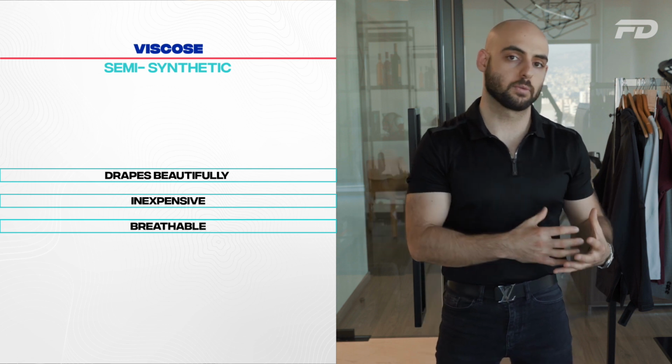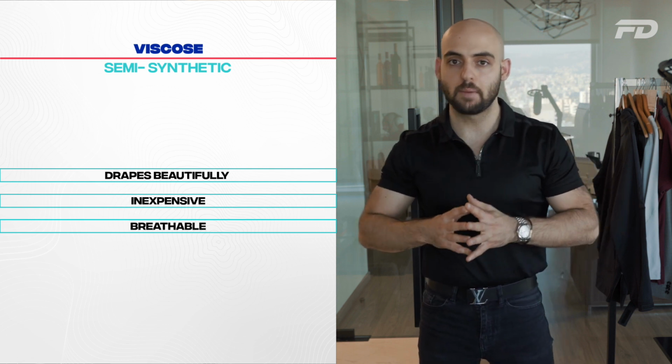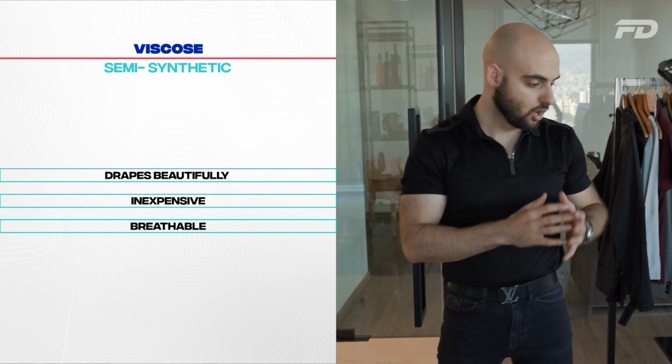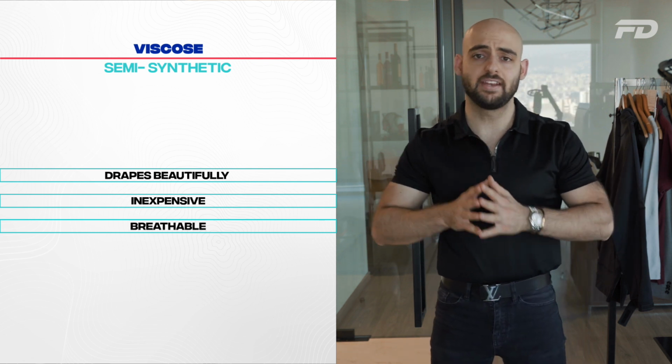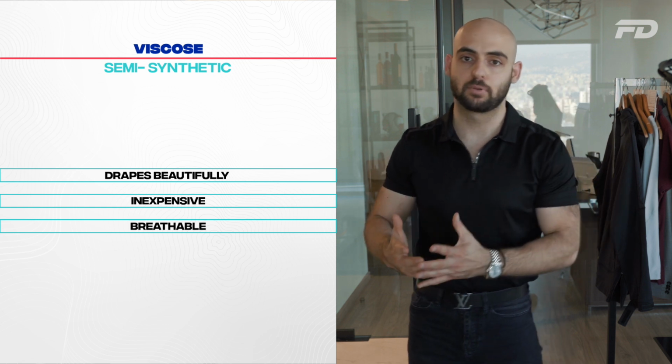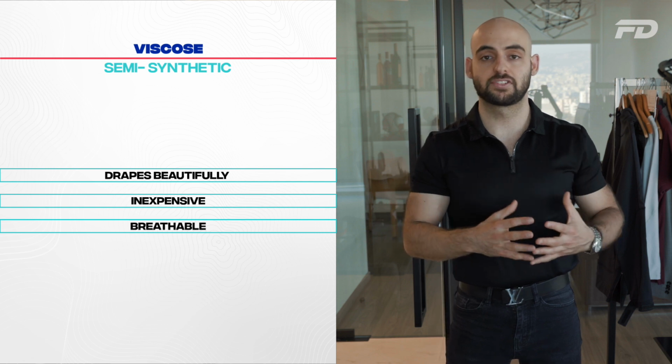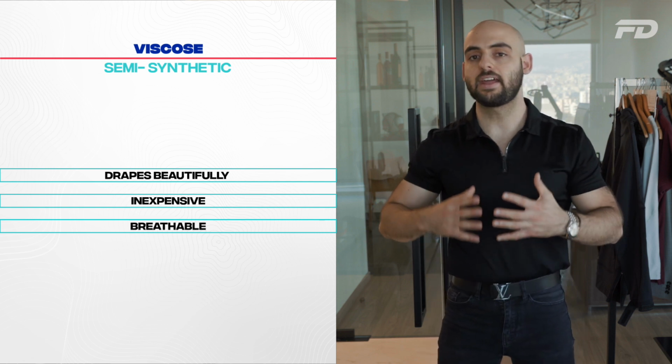It doesn't hug you in the wrong places, and it does a great job of enhancing the shapes and the kind of curves of the figure. Also, it's quite inexpensive because we figured out man-made processes to streamline the production of viscose, to scale the production of viscose, and unlike cotton, it's not a natural fiber.